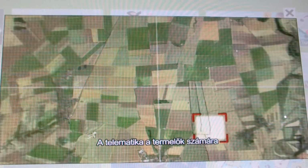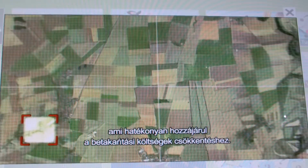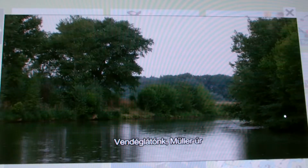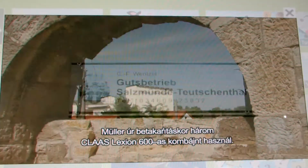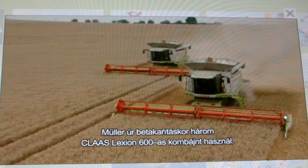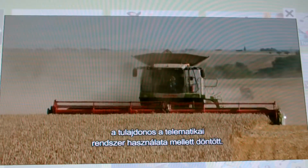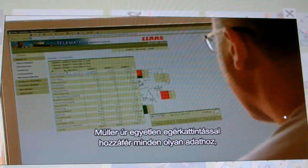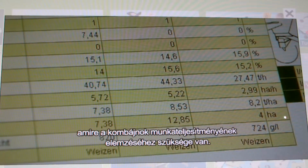Telematics provides farmers with a remote diagnostic and analysis system live via web, which contributes effectively to cutting harvesting costs. We meet Mr. Müller, farm manager at Wenzel Farm in Teutschenthal and Salzmünde. Mr. Müller uses 3 Claas Lexion 600 combine harvesters at harvest time. To fully utilize the capability of the machines, Mr. Wenzel has decided to make use of the telematics system. A click of the mouse is all it takes, and Mr. Müller is able to access all the data he needs to analyze the performance of his combine harvesters.